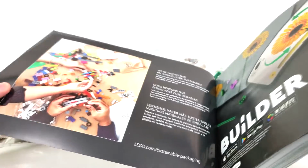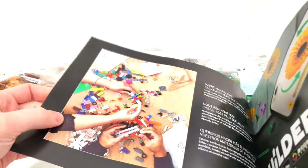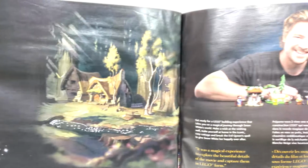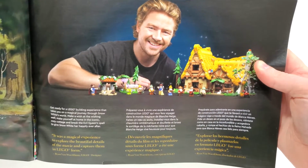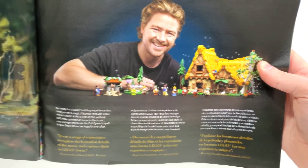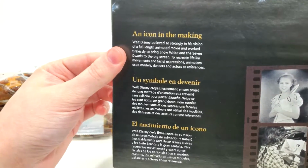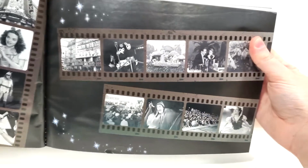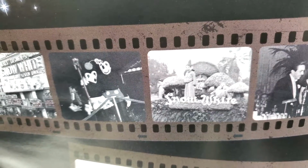Then the more exciting stuff can be found from the front, not the fact that we're supposed to be seeing paper bags. Europe already has them, North America is a little behind. But the details about the Snow White film itself, featuring stills from the movie, as well as some information from the set designer, which I think is really cool that they include in these types of sets. Again, I just really appreciate LEGO including this information. If you're interested in reading it yourself, you can click and pause. Seeing those old mascot costumes, oh gosh, they're so scary.